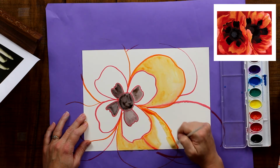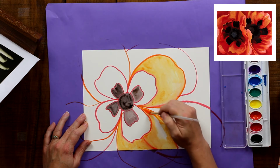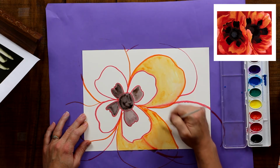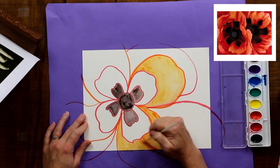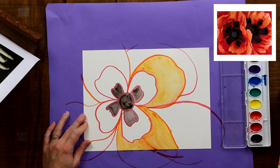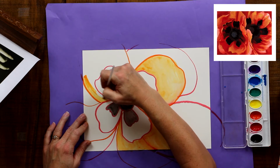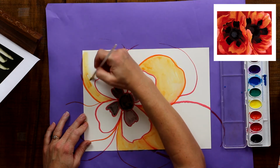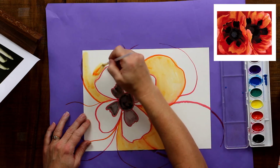You can do it however you want, of course, and I painted over that red line, and you see kind of how it's starting to, what should I say? It's flowing out, right? That's okay. We want that. In fact, we're going to go back and add a little bit of color to these parts anyway, so that will work right in. It adds texture, it adds depth.